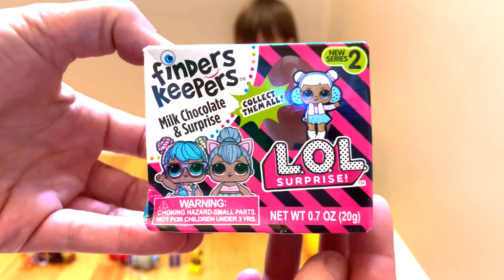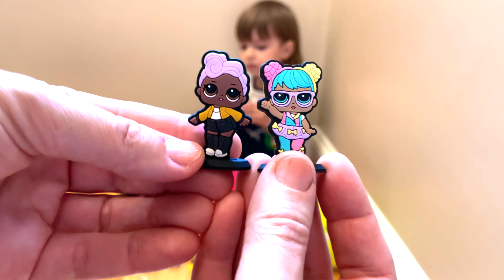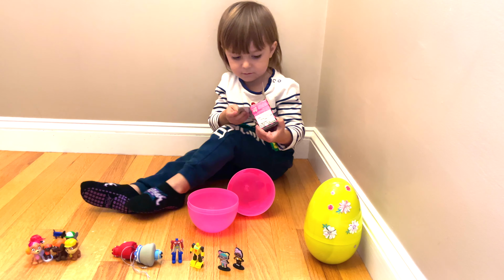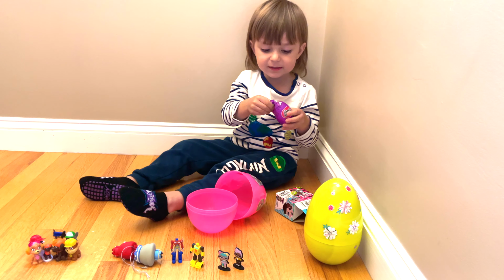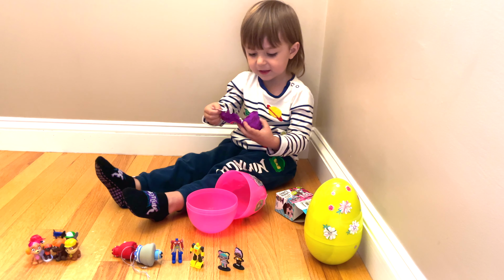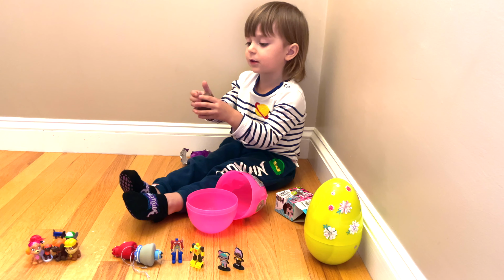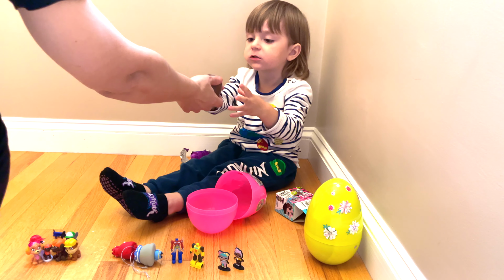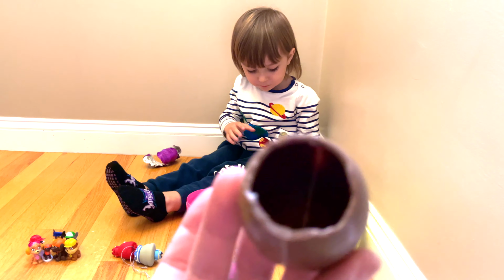Ooh, exciting. Do you have something else in there? Along with the chocolate egg, you had two little other surprises. You had Bon Bon and you had DJ. What chocolate for Maxi? I think he needs it. Whoa, that was a big bite. Look at the big bite Maxie just took out of that egg.